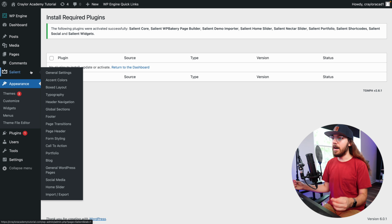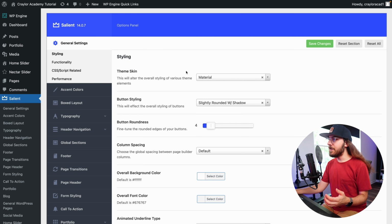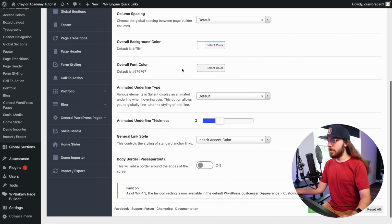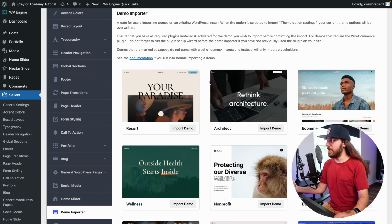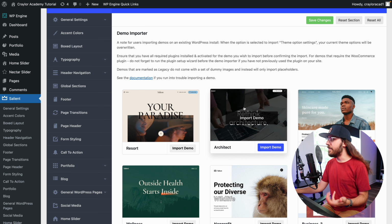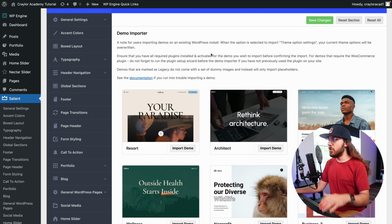And this is sort of the hub of the Salient theme and where we're going to begin accessing a lot of our settings. Now in the Salient dashboard, I want to actually import one of the demo websites. And I can scroll down here and go to where it says Demo Importer. And right here we have all the Salient demos available to import with just a couple clicks. You might be wondering if there's a way you can view these demos to decide which one is right for you, because if I just click a demo, it doesn't really give me any information. But you can view these.